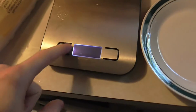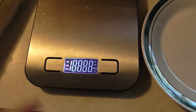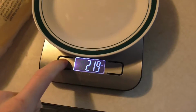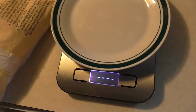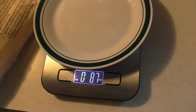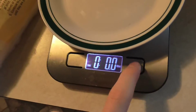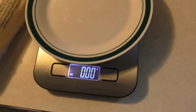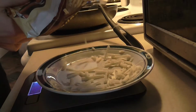Most of you guys probably know how. Pretty basic. Here, you just hit the on button. It's going to show 0. Now, I wanted to zero out with this plate so I can just add as many hash browns. So I zero it again, and then it says 0 even though the plate's on there. Change the unit from milliliters to ounce. There we go. Now I'm going to add the hash browns.